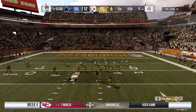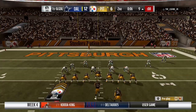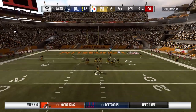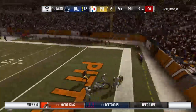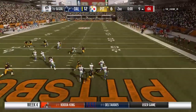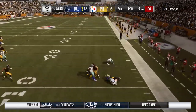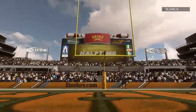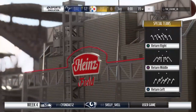Out of the gun, Locke. And oh, it'll be intercepted. Read it well, and it's picked. And he will be brought down as time is now run out on this first half of action. So we have reached halftime here with the visiting Cowboys out on top.